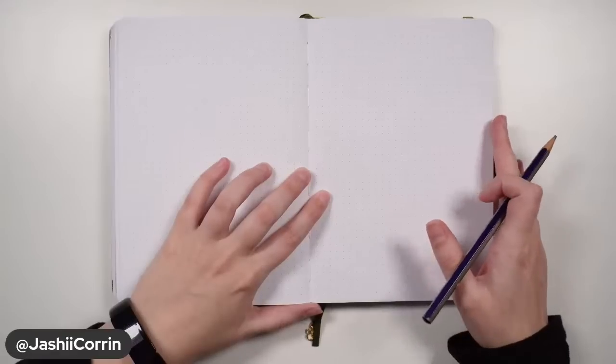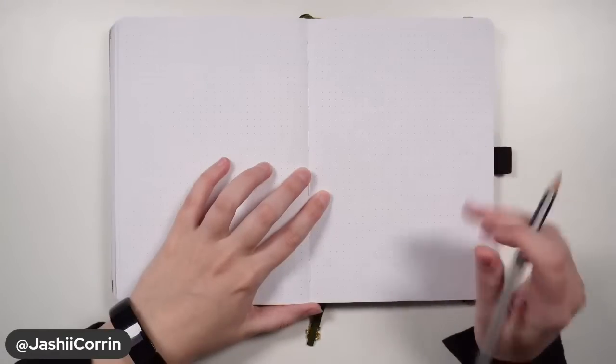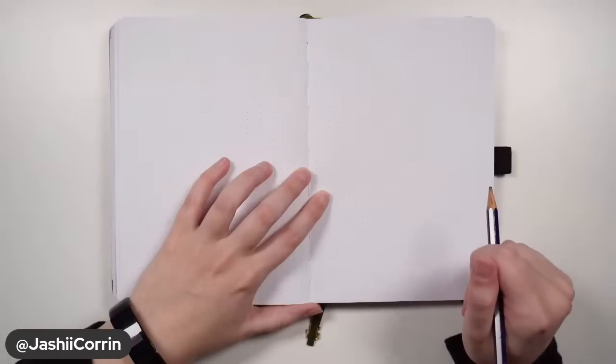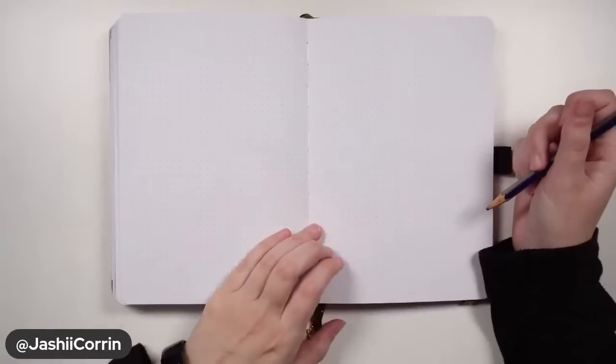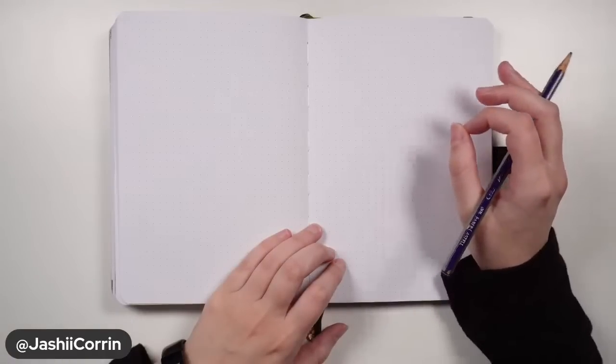June would be functional, aesthetically pleasing, a beautiful cover page to set the tone for the month. Bright, vibrant, summer-themed illustrations. So what kind of things do we think about when we think summer? Because I'm thinking ice cream and I'm just stuck on the idea of ice cream. So there's going to be an ice cream cone in here somewhere.